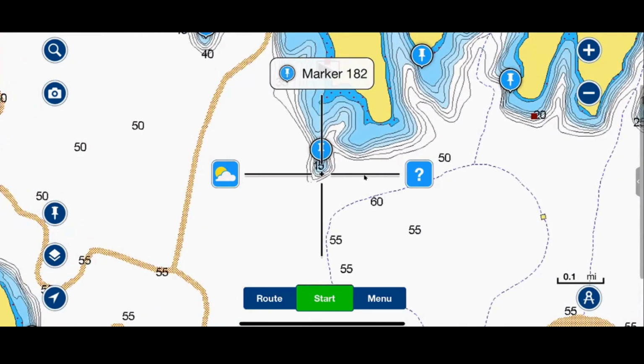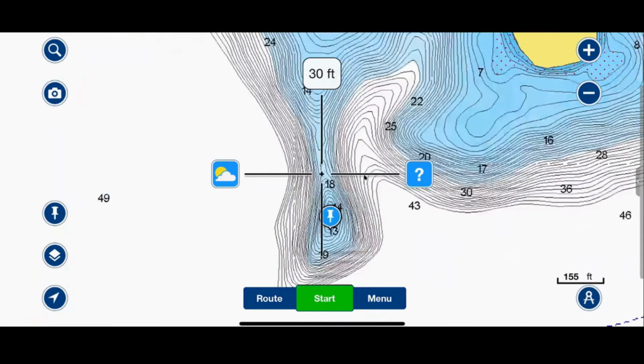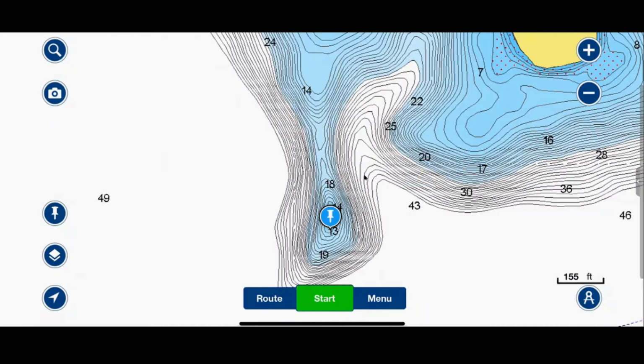Those are like money spots for me when I can find those long points that come out. They're skinny. They got the hump on the top. It just seemed to always produce for me and be really, really good. So I would definitely want to take a look at that.